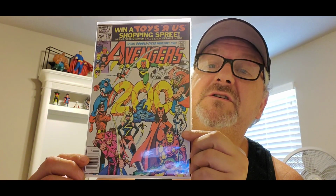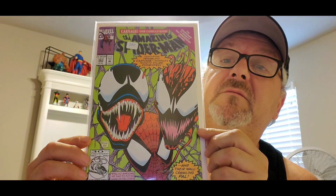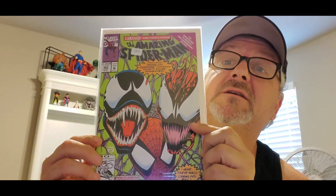Avengers number 200. It's about a $4 book in this condition, last sold. Again, it's got quite a bit of spine roll. Other than the spine roll, it's really not that bad a shape. Well, that one has the corner dinged up down here, but anyway, in this condition, it's about a $4 book. This one's in good condition, and I'm happy to get this one. And this is Amazing Spider-Man 363, and last sold on it in this condition, which is really good, was $10. So disregard that $7.